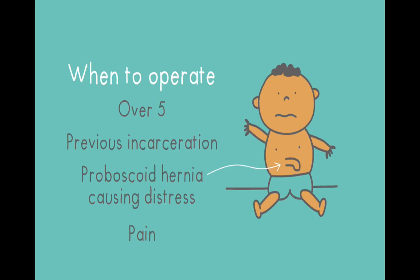All children over the age of 5 or those with symptomatic umbilical hernias should be managed surgically. Symptomatic umbilical hernias include those with a previous history of incarceration, with pain attributable to the hernia, or a proboscoid or trunk-shaped hernia that can lead to being teased.